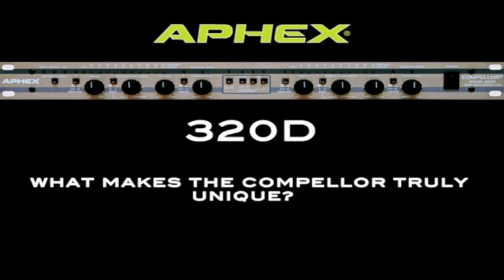So what makes the Compellor truly unique? Quite a few things, actually. There's a lot of technology going on in the 320D. Let's talk about it more in depth.